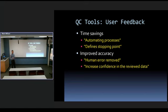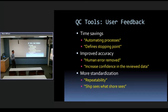And increases the confidence in the data that you review. More standardization. The repeatability is something we hear a lot. It's really nice if you run a certain check, you learn some things, you go and fix those things, and then you can run the exact same check. That's really valuable, and there's not a lot of ways that you can do that. And the ship sees exactly what the shore sees, which is nice.